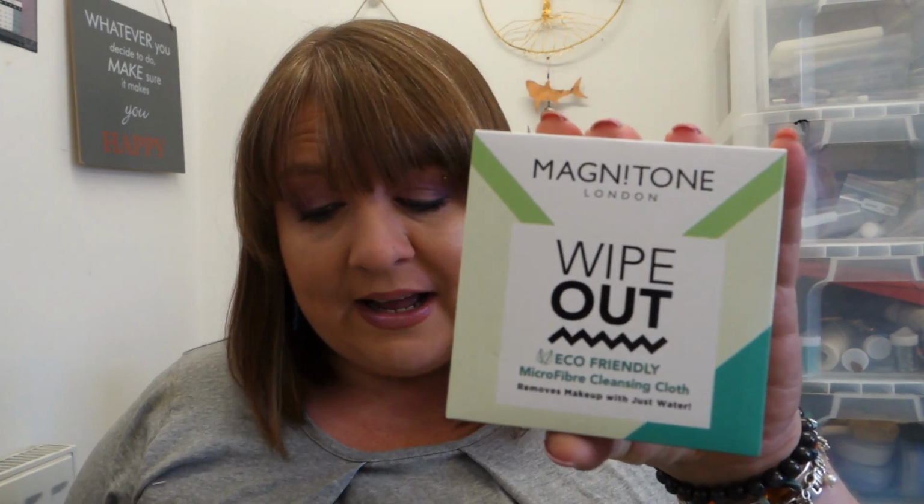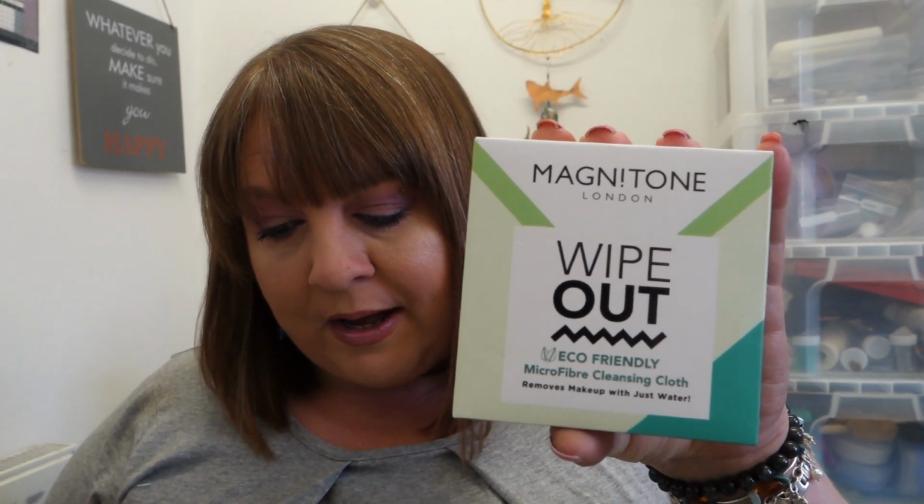Okay, so the first product I'm going to bring out is this Magnitone Wipeout, and it's a microfiber cleansing cloth. So basically, a little bit of information about this. It has a value of £10. And it's basically just like a makeup removing cloth, really. So it says, let this Magnitone cleansing cloth remove your makeup with just warm water. Grab and hold microfibers, remove even the toughest of makeup. Simply throw in the washing machine at 30 degrees and reuse up to 1,000 times.